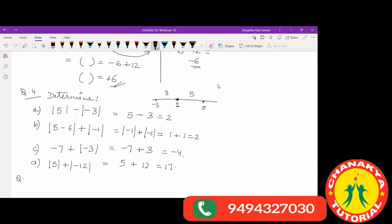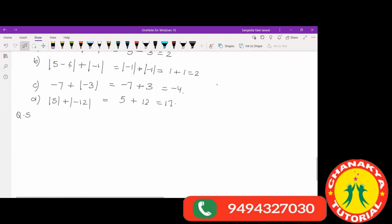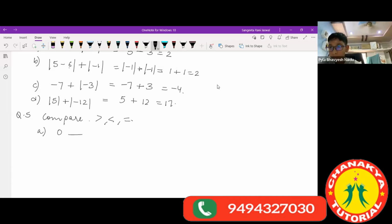Okay, now this is question number 5. Here you have to compare. How do you compare? By using greater, lesser, and equal to signs. Yes, very good. Okay, you will put the right sign.